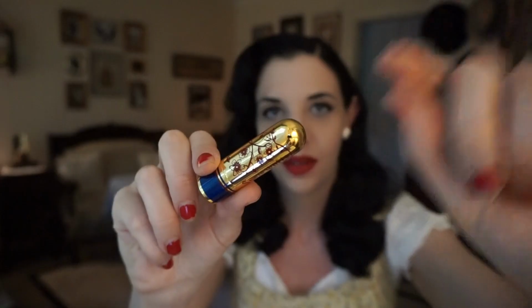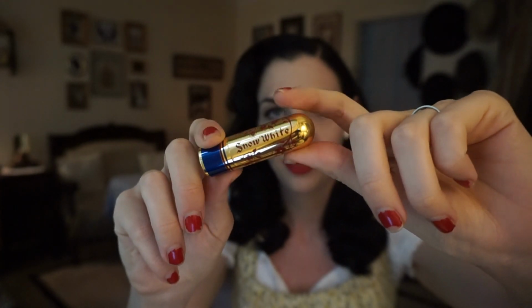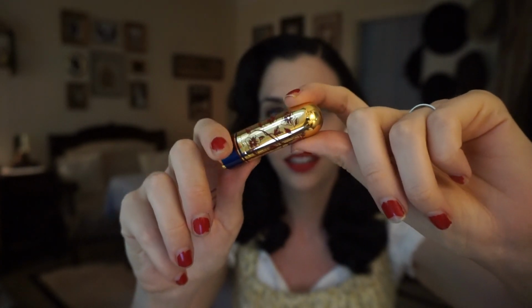I was watching my first summer favorites video and I talked about how I got my first Besame lipstick, and now look at it, it's almost gone, which shows how much I actually wear lipstick. But also here's the Snow White red lipstick. That is just my favorite shade ever, but I only save it for special days.